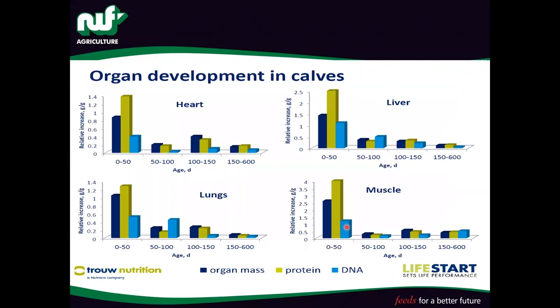And what I was talking about, it being early on, the first 50, 60 days, this is because that's when the organ development occurs in calves. So you can see here, we've got 0 to 50, 50 to 100 and so on. But the most organ development is in these first 50 days.